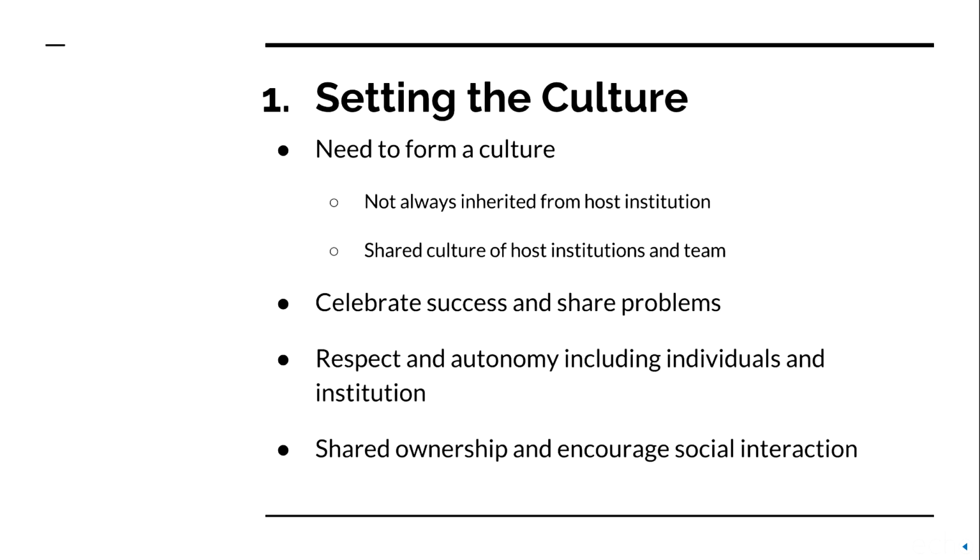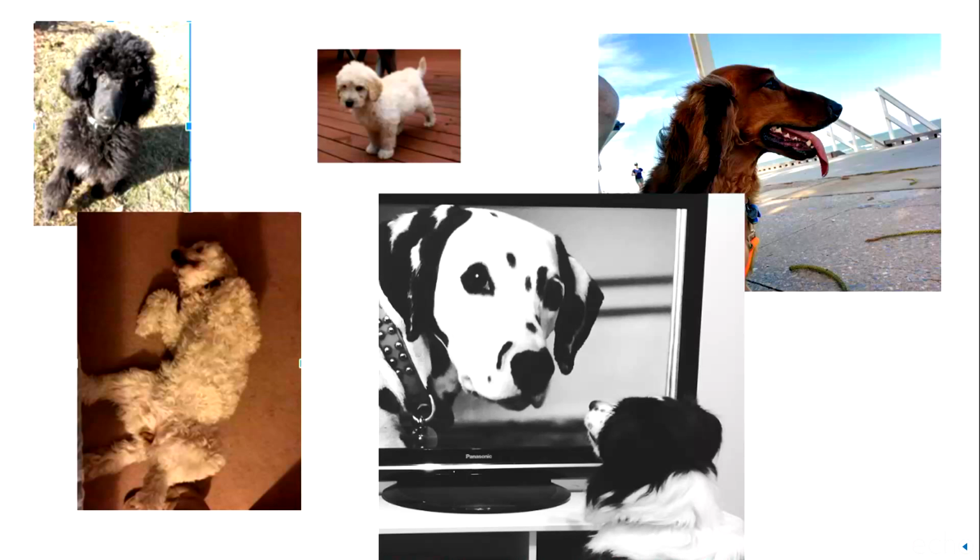And the major bit with setting the culture is you want to encourage ad hoc social interaction, which is quite difficult to do in a remote setting. So it's about being fun, it's about playing around. In one of our previous projects, this happened ad hoc, but these are some of the pictures of the dogs of the people. Poodles are actually quite popular.